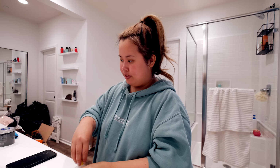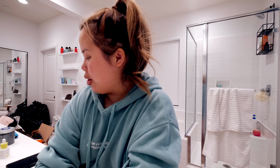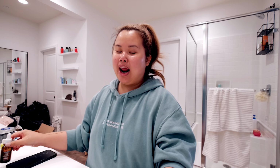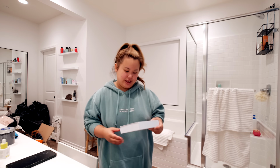Oh, this feels amazing. You know what I'm gonna use that cocoa butter formula oil for? This one? I'm gonna use this one for when I do my little thing. I recently just got this. I don't know what it's called.